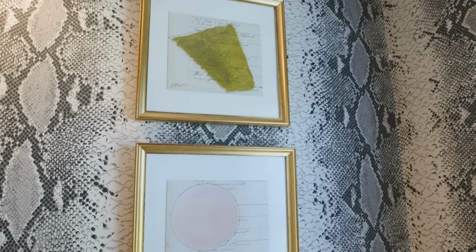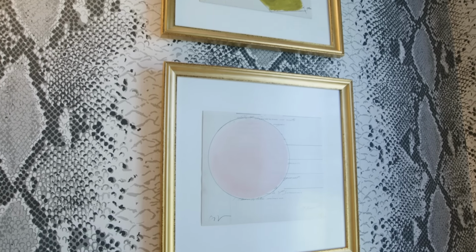About a year ago, I purchased 4 prints from Catherine Jones, and she is an artist in Georgia.